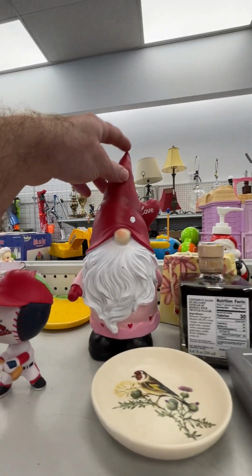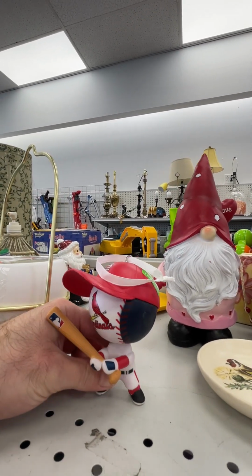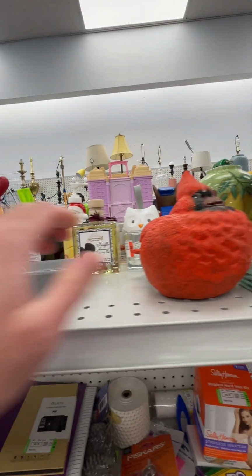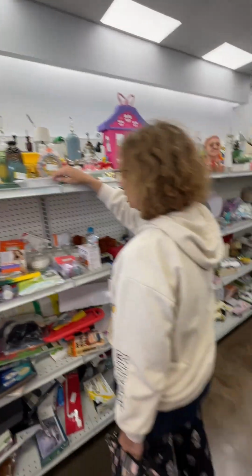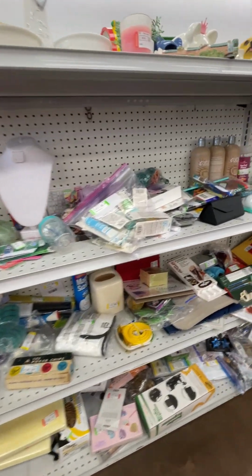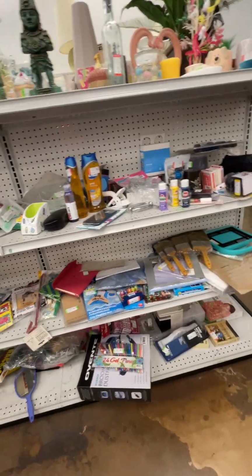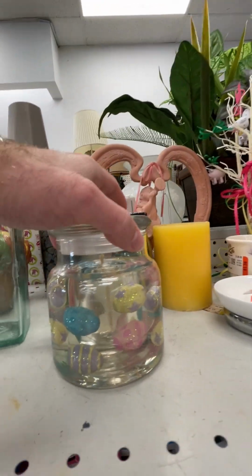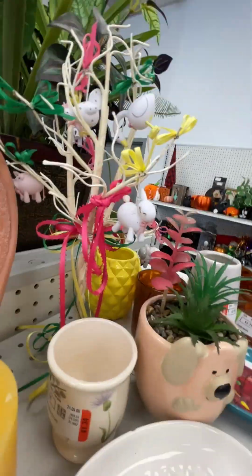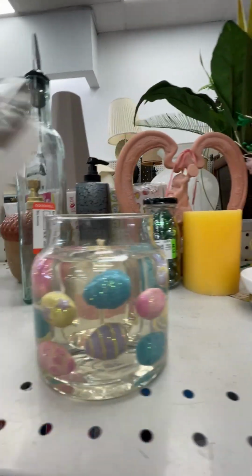Some little garden gnomes, Cardinals baseball bobblehead. It's a creepy head they have here. A neat little Easter container they have here. Or Easter candle, I kind of like that. This little dog. It's kind of a neat little Easter candle.